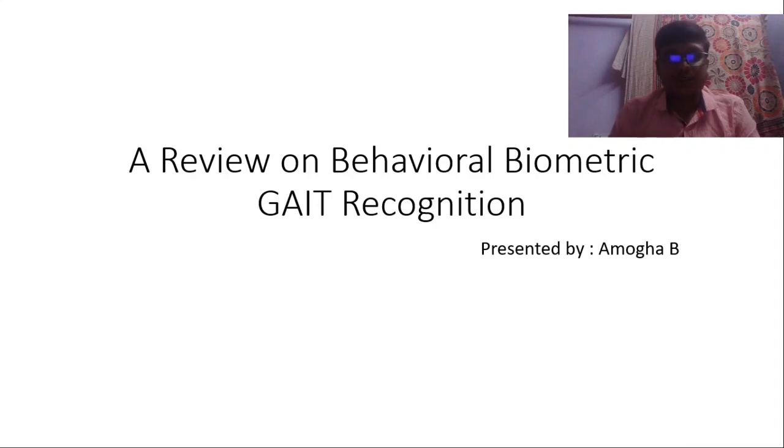Biometric actually means using physical characteristics. It can be voice, iris, thumb, or walking style. Based on the human characteristic, a system is designed, and based on that system, recognition or authentication happens. This authentication can provide authenticated access to the digital world.